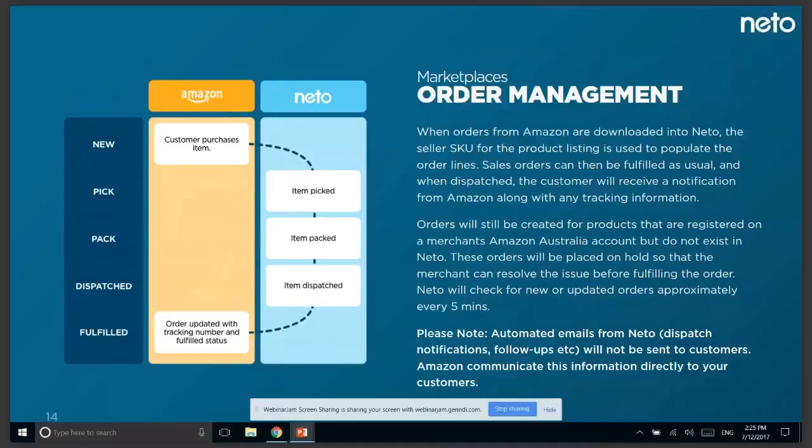One thing that's really important to note is that automated emails from Neto, so where we would usually send out an invoice email or a dispatch notification or a follow-up email, these emails will not be sent to customers through Amazon. Amazon do not allow you as a retailer to communicate directly with their customers. So for that reason, Neto has put roadblocks in place to prevent that happening. So like I said, when you dispatch an order through Neto, Neto will update Amazon, and Amazon will update the customer with dispatch information.